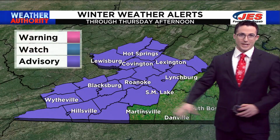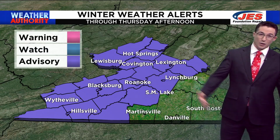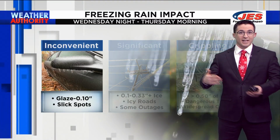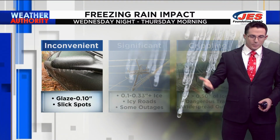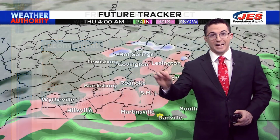Winter weather advisory in effect for areas in the purple. That's along and to the west of the Blue Ridge Parkway, and that's going to be through about the middle of the day tomorrow. This is where we could see a glaze up to 1/10 of an inch. So no, not a crippling ice storm, but at times could be inconvenient because it'll create some slick spots early tomorrow morning.